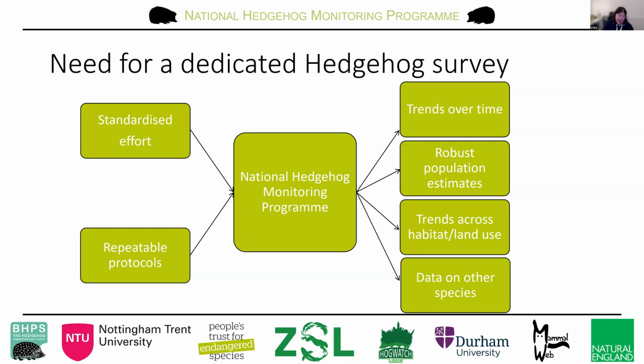So this will be standardised, and the methods are repeatable. So we can do the same thing across lots of different sites and across lots of different years. And that's crucial because that'll give us trends over time, trends across habitat and land use, and also it means we can really monitor how the species is doing.